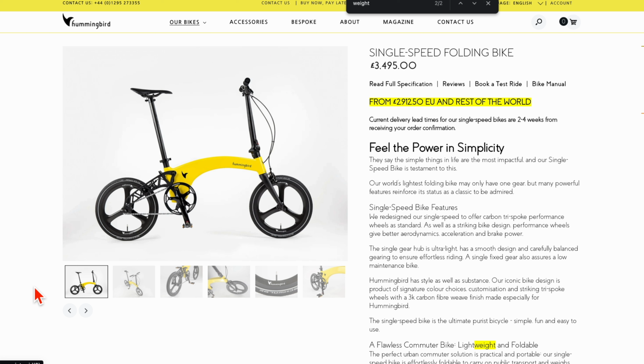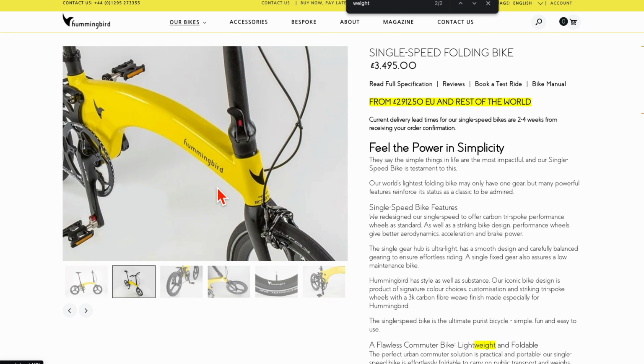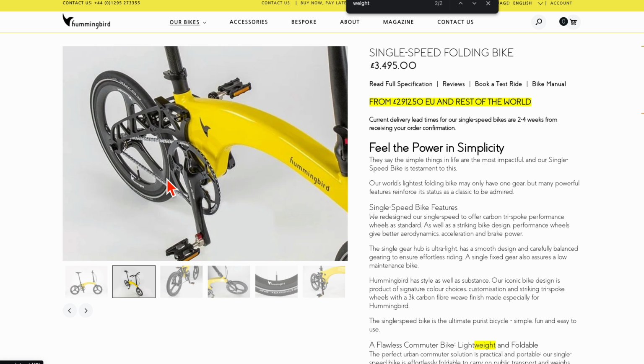So I think for people who just want to go as light as possible, consider you're not buying that for the performance. You're buying that for the ease of handling, the ease of lifting, of carrying it around, and also to have a very, very simple bike that can double the speed of a kick scooter. So that's what you're paying for, $5,500.